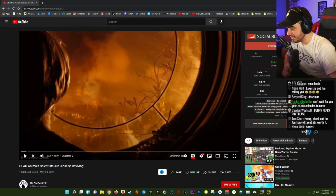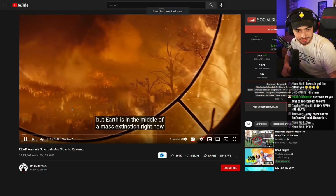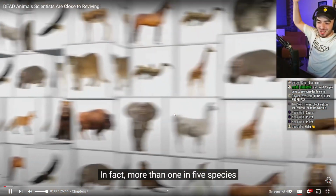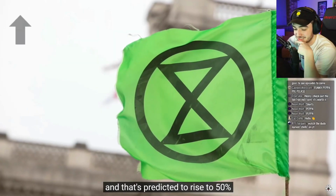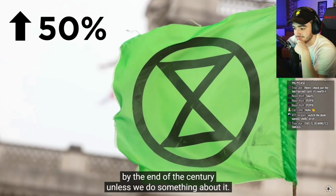Dead animals scientists are close to reviving. This might shock you, but Earth is in the middle of a mass extinction right now, and it's all thanks to us meddling humans. In fact, more than 1 in 5 species on the planet today faces extinction, and that's predicted to rise to 50% by the end of the century, unless we do something about it.